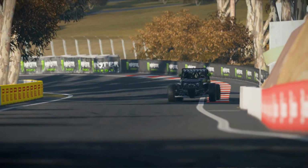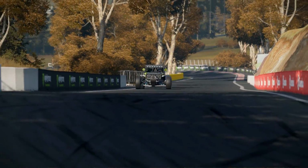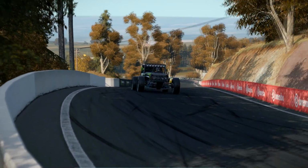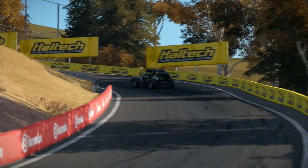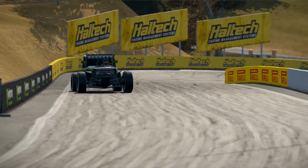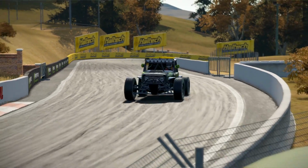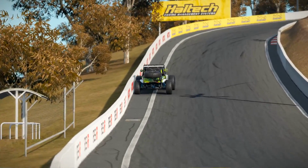Can you hear which car this is? Yeah, number 1 on my list, the Ford Bronco 4-wheel drive. It's just the way this thing understeers, especially around Bathurst here, makes it a really nice car to drive. When it's so tricky with all the walls close to you, and when it understeers you can really feel that front end grip.